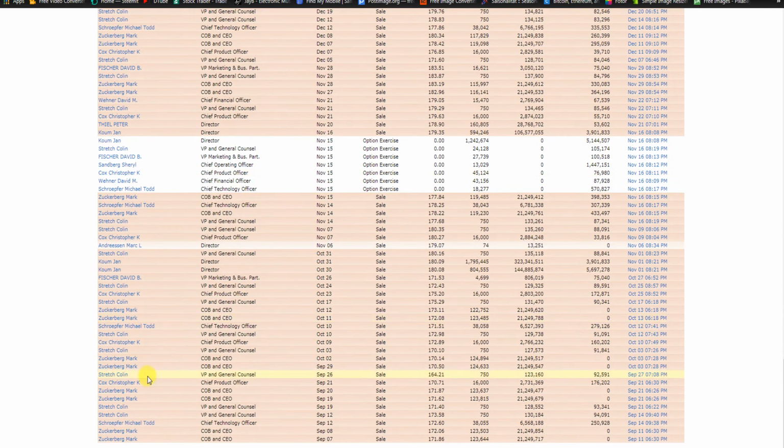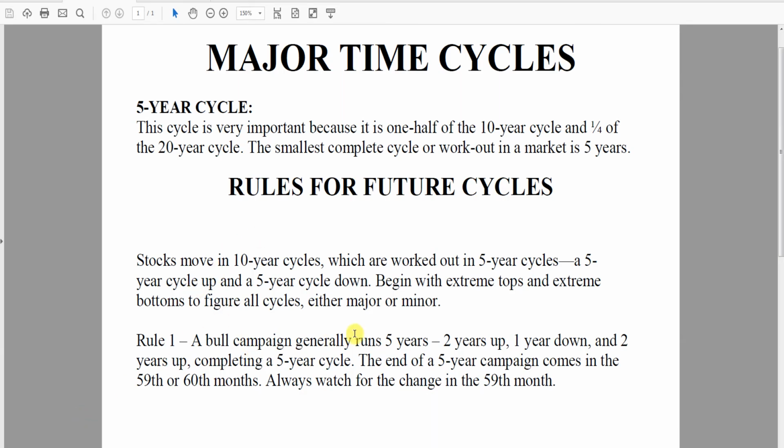He started unloading September 7th of 2017. September 7th of 2017. What does that tell you? One, either Mark Zuckerberg knows of the cycles of Gann and said, you know what, it's time to unload because a 5-year cycle of this Facebook stock, its time is up. If Gann is correct.